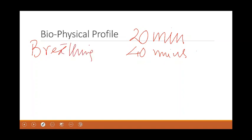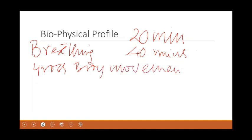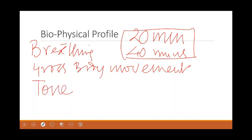What all movement can happen in the fetus? Body movement can happen, so gross body movement. So what are the gross body movements? When the fetus turns on its sides or folds itself, that is gross body movement. And there is one other type of movement that is called tone, which is basically like the fetus flexes its biceps or flexes its hip or extends its knee. So these small muscle flexing, muscle tone movements are known as tone. So these are the 3 ultrasound components of biophysical profile.